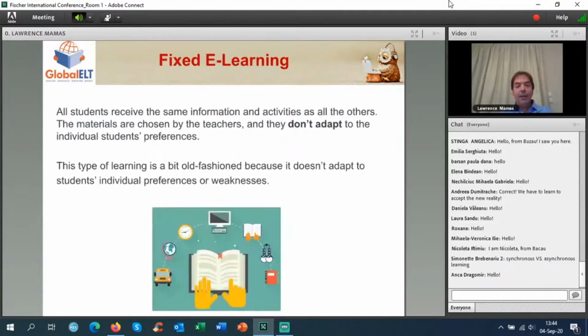Now, fixed e-learning. Another type of e-learning is, again, that all students receive the same information, same activities. So it lacks one of the big advantages of e-learning, which is that you can cater to individual students' needs. With fixed e-learning, they all do the same. So you don't adapt to individual students' needs.